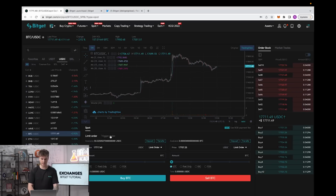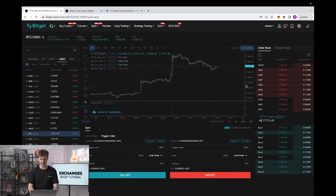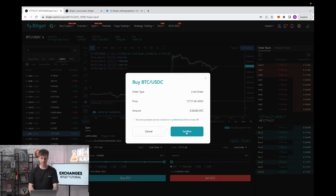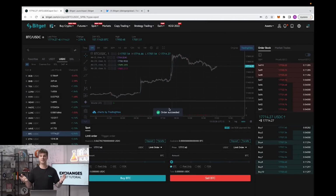I could either put in a trigger order, which is when I could say, if I wanted to buy it at 17,500 instead of where it is now, I could put that price in there, and then if the price comes down to that level, it would trigger the order when it hits that price. Since we want to do this really fast, I'm going to put in a limit order. So this right here is a person selling their Bitcoin at the cheapest price available. Right here you can choose how much of your USDC you want to buy. So I'll just do $50. Click buy Bitcoin, click confirm. And just like that, we bought $50 in Bitcoin.